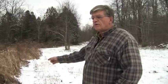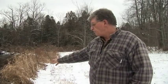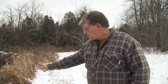Okay, this is our main water source. It's Camp Creek, one of the best cold water streams in Ontario. We have a permit for 3,000 gallons of water a minute, which we take off the creek. We are actually then pumping water for some of our other facilities. We have more water leaving the farm than what comes in.